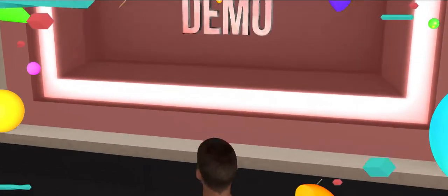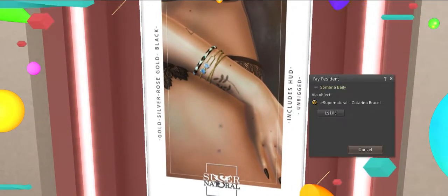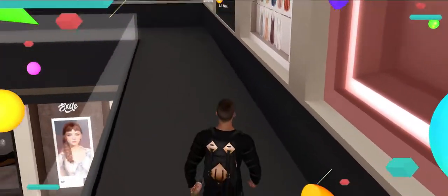What do we have here? It says demo, but what's a demo? Okay, well, it's a simplistic bracelet and accessories set, a bracelet set, 188, guys. There you go. All right.